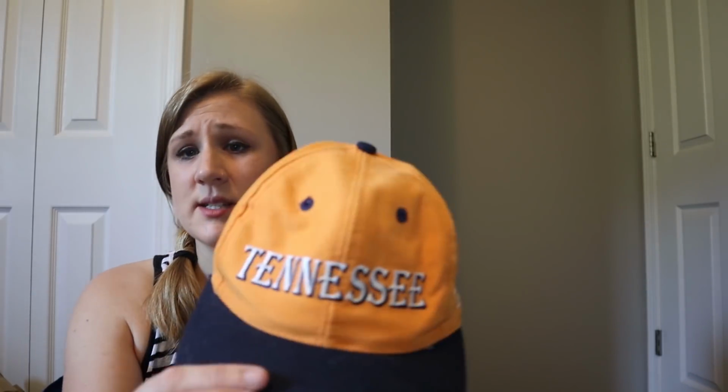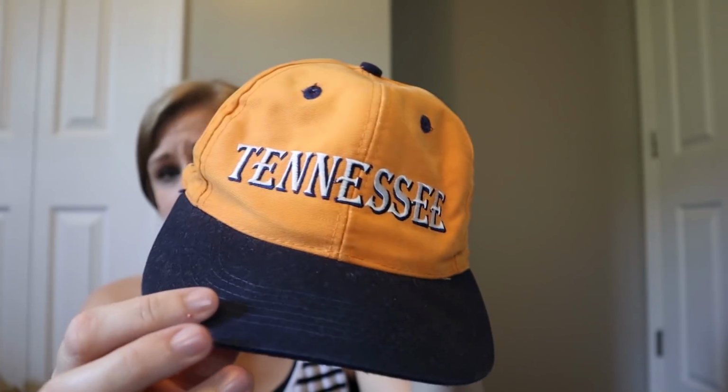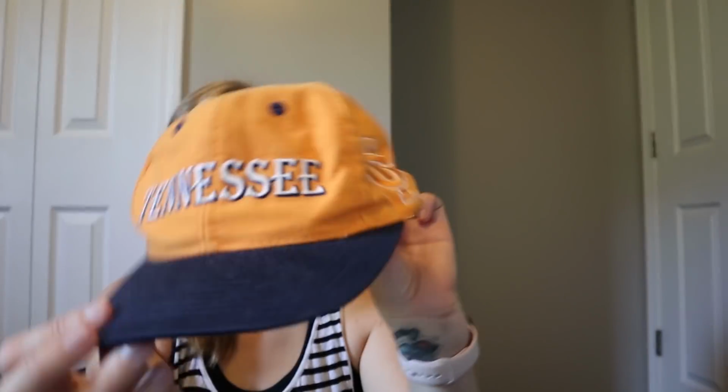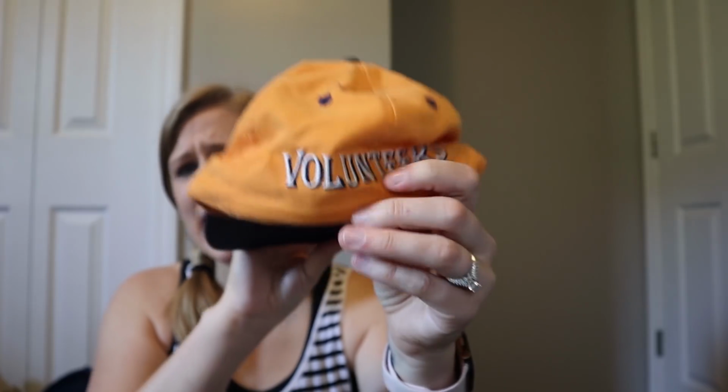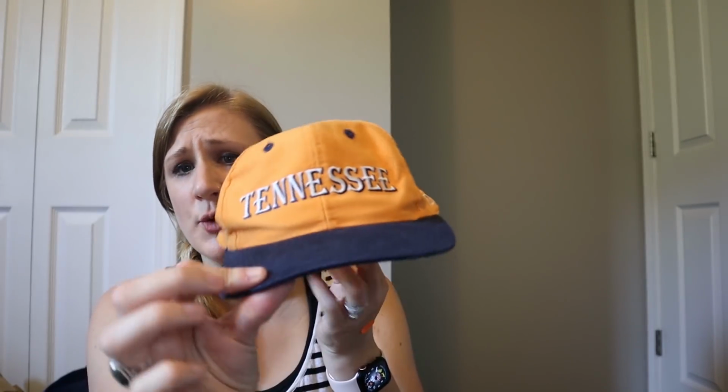Got a vintage Tennessee Vols, a University of Tennessee Volunteers hat. It is a fitted hat. It is not a snapback or a strap back, so I'm going to have to disclose that. Unfortunately, all of the marks and sizing has worn away, but I still think that it will sell just fine, and it's all embroidered as well, which is very nice.